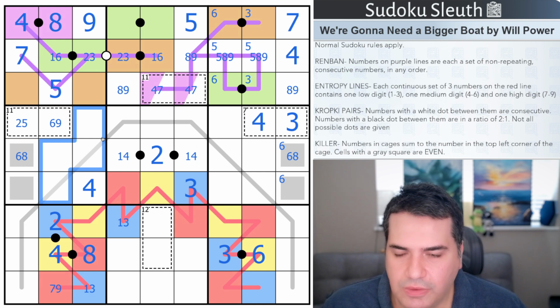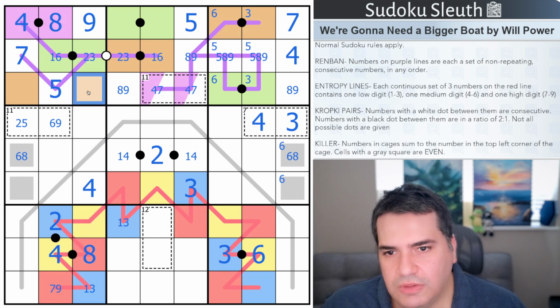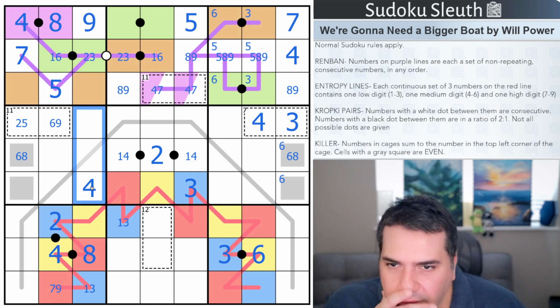I think I've got it. Sorry, I'm just looking at column 3 and I'm thinking I've got it. No, I don't think I have it. I was thinking that this is a 6, but... Right, come on, Sleuth.